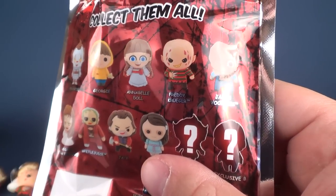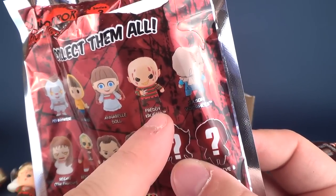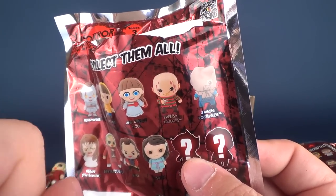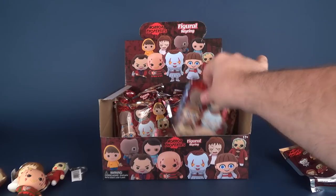I would have to go back and have a look at Series 1 and Series 2, to see if maybe we had already gotten a Nightmare on Elm Street 1 Freddy, and a Friday the 13th Part 1. I guess it really wouldn't be Part 1, because that would be Pamela Voorhees. Interesting that these are both, I'm thinking, from Part 2.